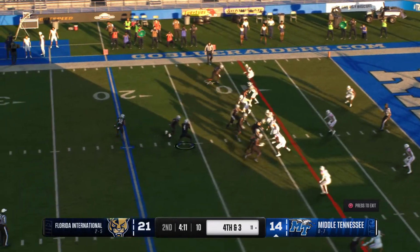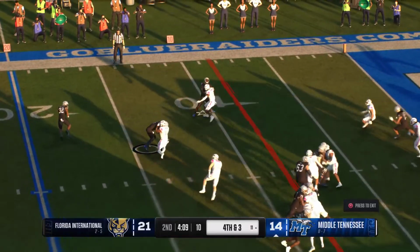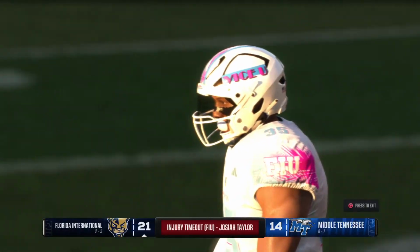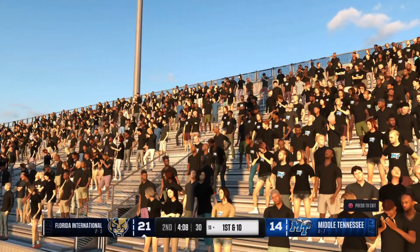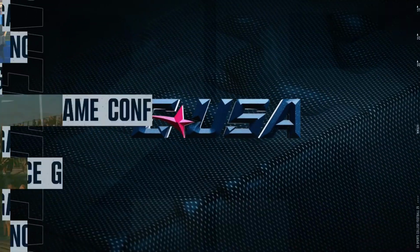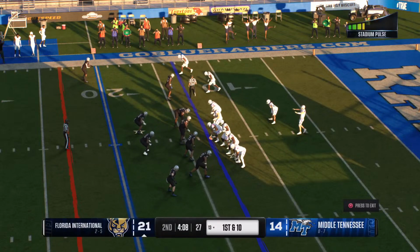Pre-snap motion, quarterback trying to get a read. He's not going to get there. Stopped short on 4th down. Man down on the play as the officials take a break to let him be checked out. 1st down here for the offense.